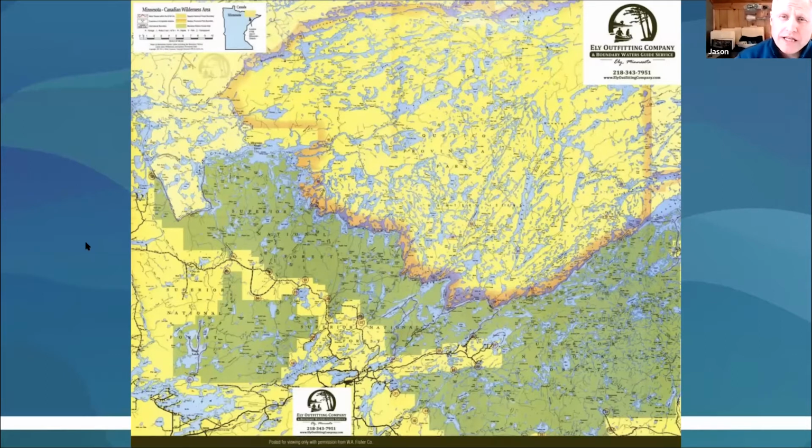One of the really unique things about the BWCA is how accessible it is. A lot of wilderness areas are the kind of place where you need to backpack in, carry everything on your back the whole way, and you have to go long, arduous distances. Because the BWCA is long and narrow, it goes about 150 miles east to west along the border, and it's relatively narrow. You can access it at any of about 70 different entry points.